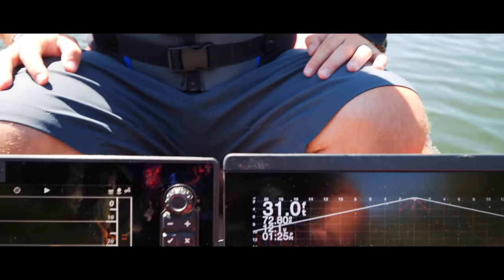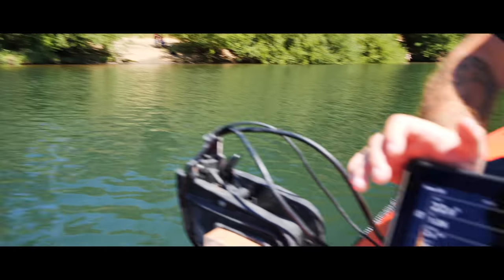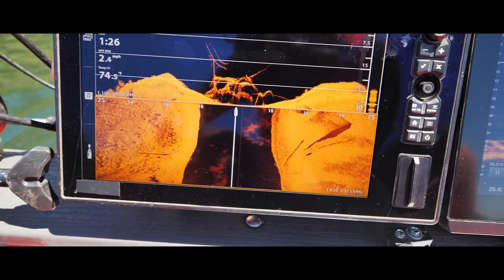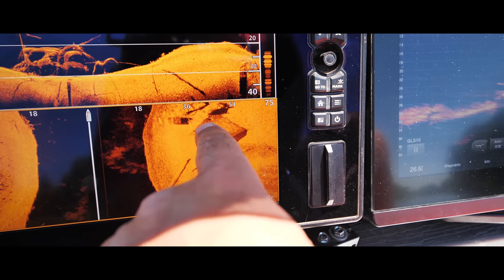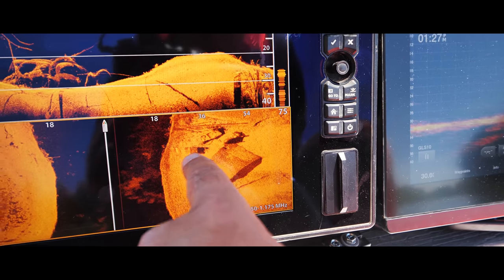How deep is it? 30 feet. Oh. So you see the old ramp is what you're gonna see here. So this is the old ramp. And right on the left-hand side of the old ramp is where we were seeing it. Okay, so here's the old ramp. Right there. And, oh, you have two of them here. That one looks fresher, maybe? Look at that. Three of them. You have three cars here.